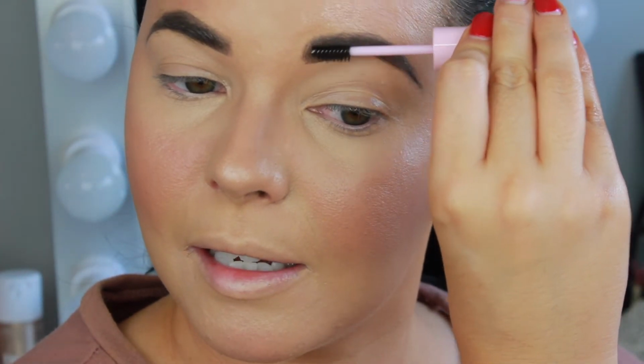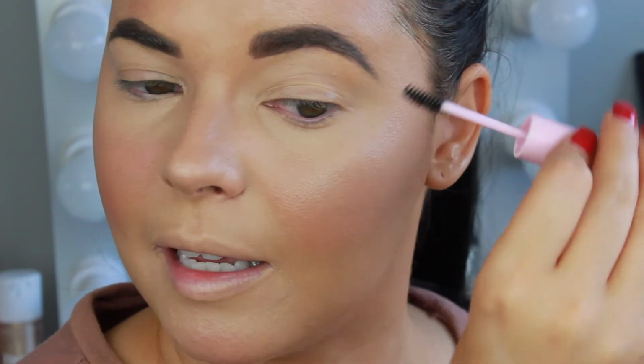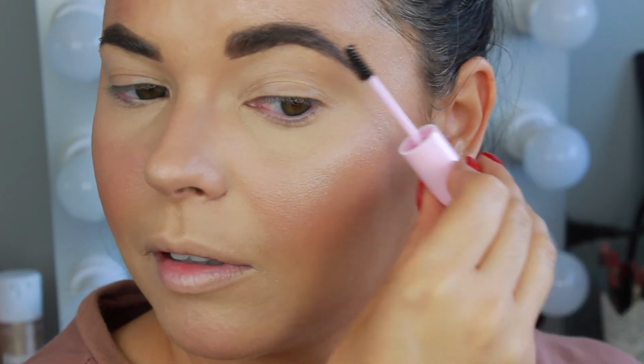Now I'm just going to go in with some of the Kylie Cosmetics. This is the Kybrow Gel. It's just in the colour Clear. And I'm just going to go through and set my brows in place. And I also just like to brush my brow hairs up a little bit more just to give them more of that natural fluffy shape.